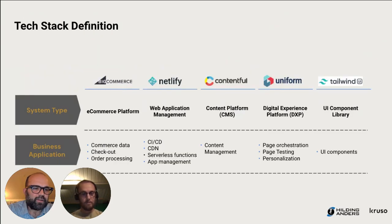And then on top of that, I think from Uniform and Netlify, we get this ability to personalize the front end as well. So this is just a view of the tech stack that we're building and running. I don't think there's a lot to be said here. We're using Tailwind UI to accelerate development. We're using Uniform to orchestrate pages, and also for personalization and page testing. Contentful as a content management system. All of this, of course, tied into a larger backend, Netlify, to manage the web applications for CI/CD and as the CDN as well, and BigCommerce as the commerce platform.